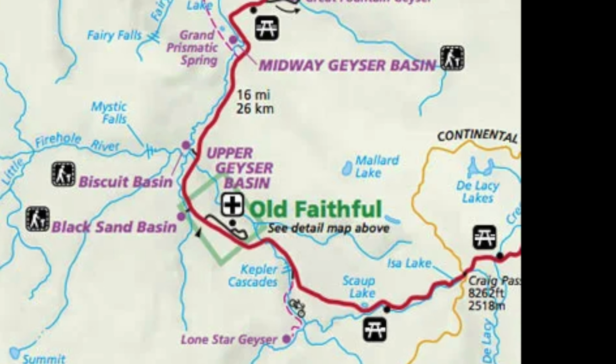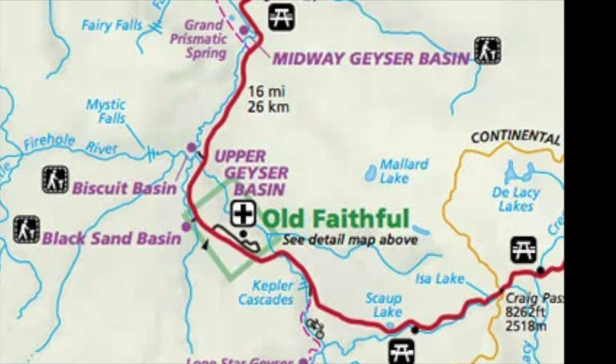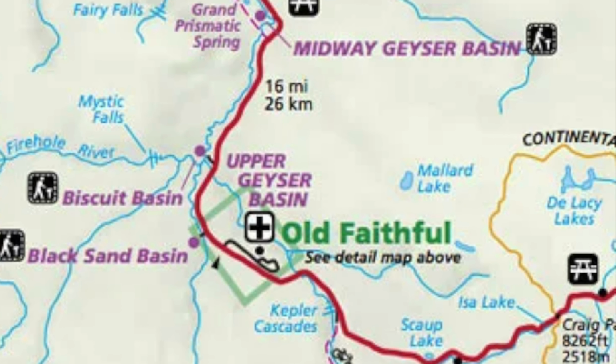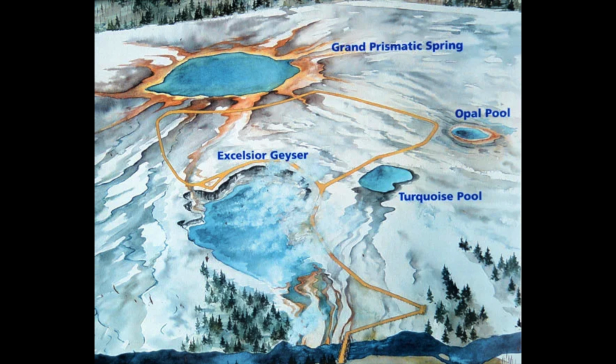So if you're heading from Old Faithful, you're going to head up the road towards the Midway Geyser Basin, and it's here that you can park up for Grand Prismatic Spring. In this area, you will pass Opal Pool, Excelsior Geyser, Turquoise Pool, and Grand Prismatic Spring. And you can walk around a boardwalk, which will take you to each of these, giving you a few vantage points from the bottom of the basin.